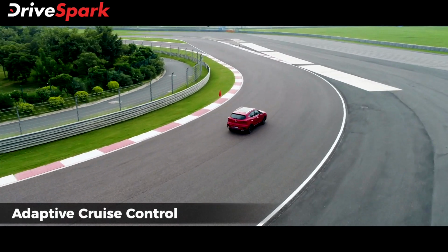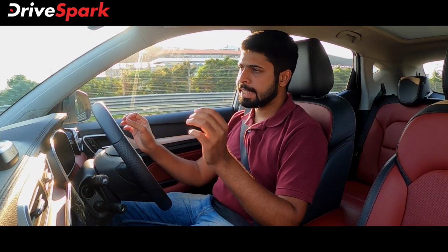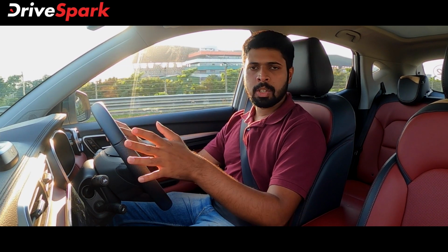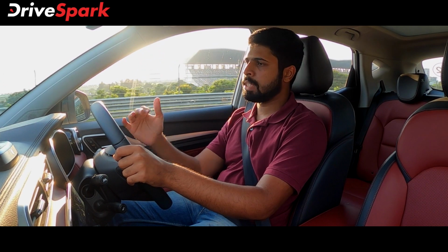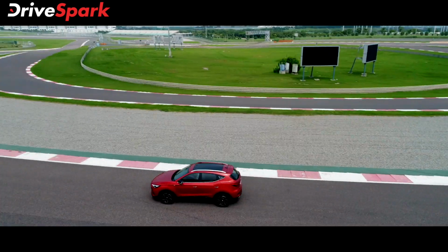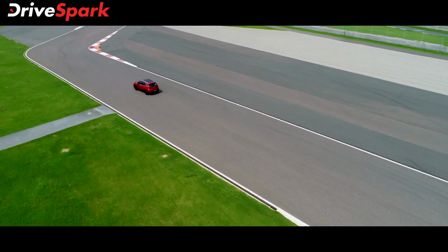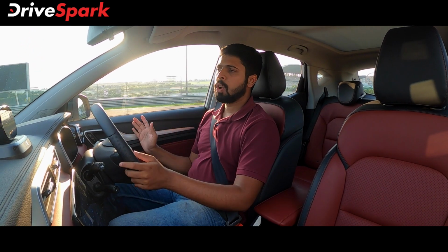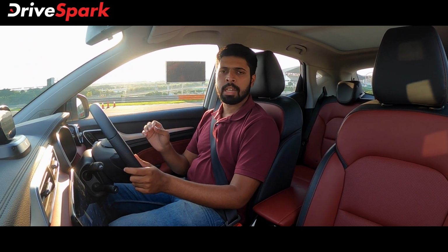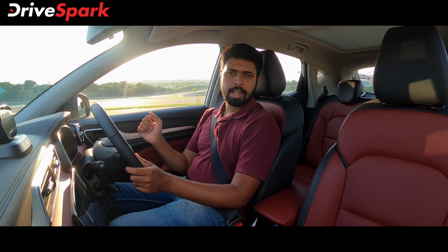This vehicle also gets adaptive cruise control as part of the ADAS systems. As a result, you can set a speed and the vehicle will stick to that speed. If there is another vehicle in front that is a bit slow, it slows down to match that vehicle's speed, and if that vehicle moves out of the way, it picks up the speed and gets to the speed that you have set. That is a great feature, especially when you're cruising on Indian highways. You don't really have to go on the brakes or the throttle. You can let go of all the controls and just steer the vehicle and it will do the speed that you want. So that's a great feature as well.